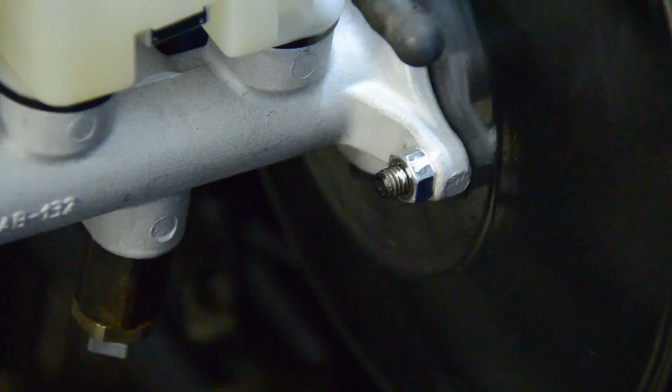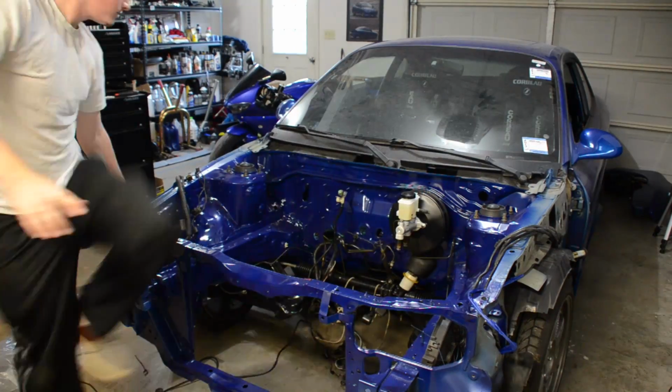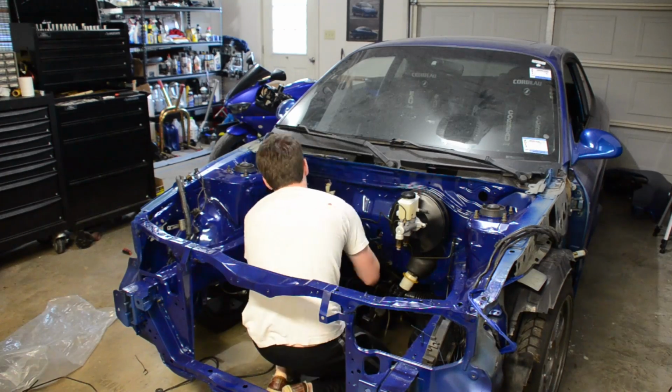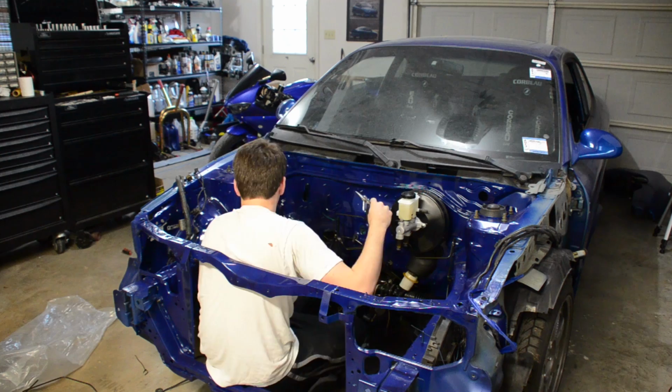So after I installed the front brake master cylinder, it was time to install new front brake lines. Since I removed the ABS control module unit, which you can see in part 3 of this series, I did have to run new front brake lines since they're at different lengths than what they were before. Thankfully, the rears were the same size and they reached the brake master cylinder, so I didn't have to mess with anything there.